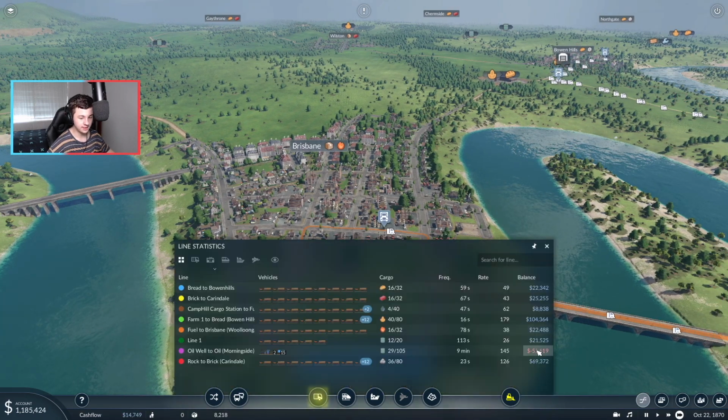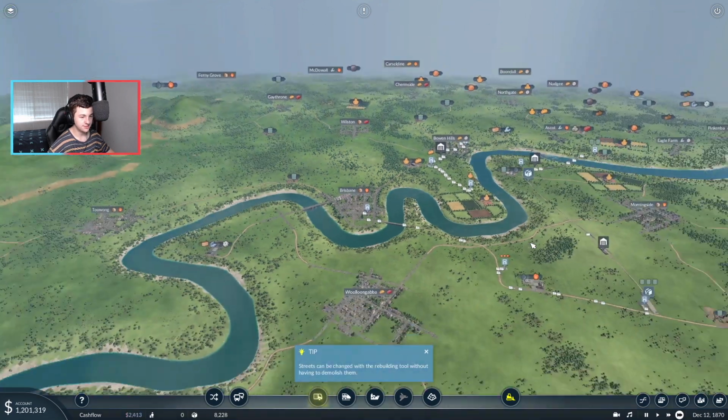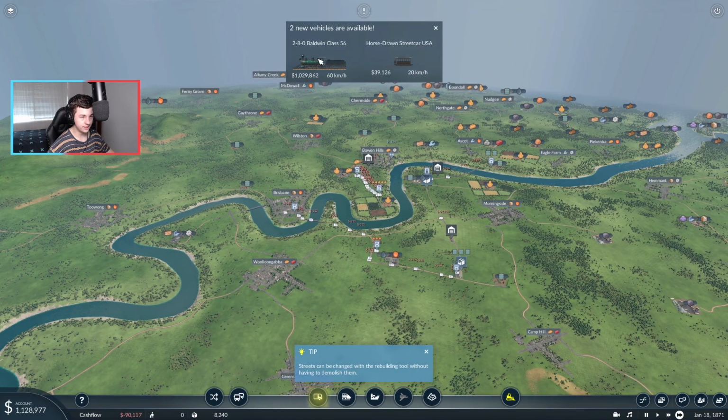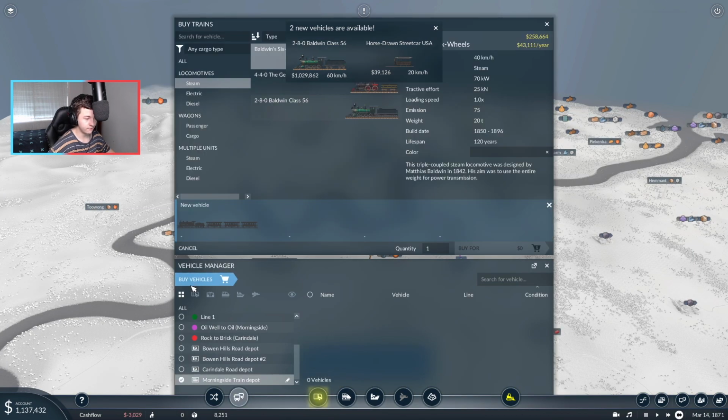We're making some money. I think we're doing pretty well. In terms of our train line, it's kind of suffering a little bit now, isn't it? It is suffering because the demand is not really working. Yeah, there we go. We've got another train, the 280 Baldwin class 56. That's pretty good to see. Let's have a look at that train for a second.